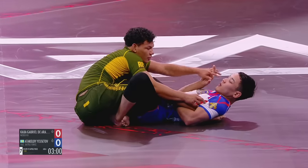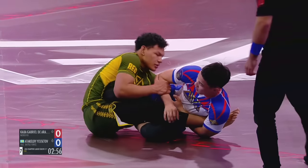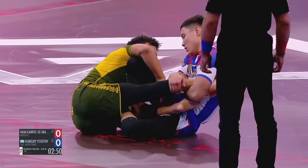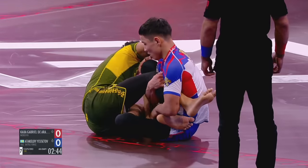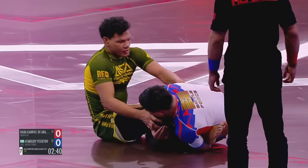And now look at that, going high. Oh my goodness. That was closer than Gabriel wanted it to be, for sure. Going into this false X guard here as well from Esetov, and makes a nice entry on the leg. Man, Esetov's leg game looks sharp.